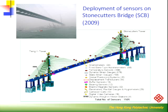Also, we have Stonecutters Bridge. The construction of this bridge was completed last year. A total of 1,505 sensors have been installed on this bridge. This is the second longest cable-stayed bridge in the world, and also the most heavily instrumented bridge project in the world.